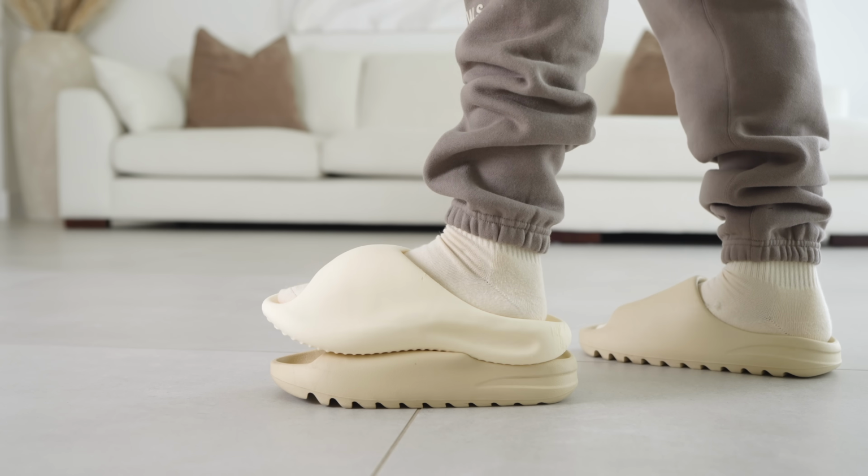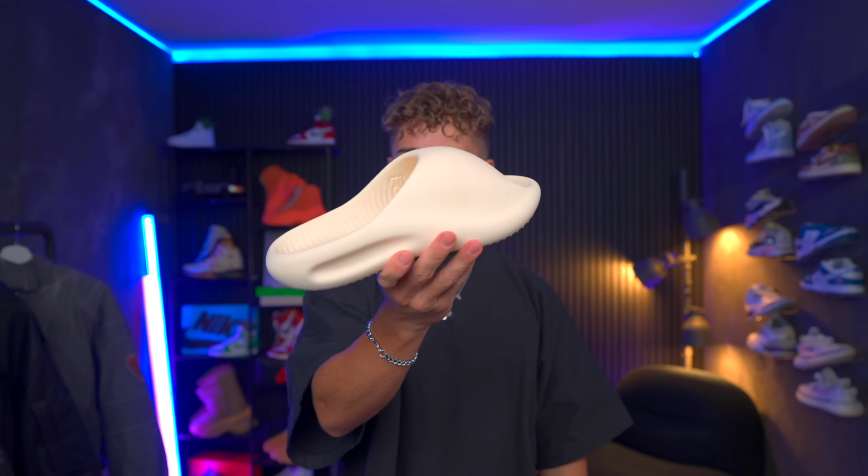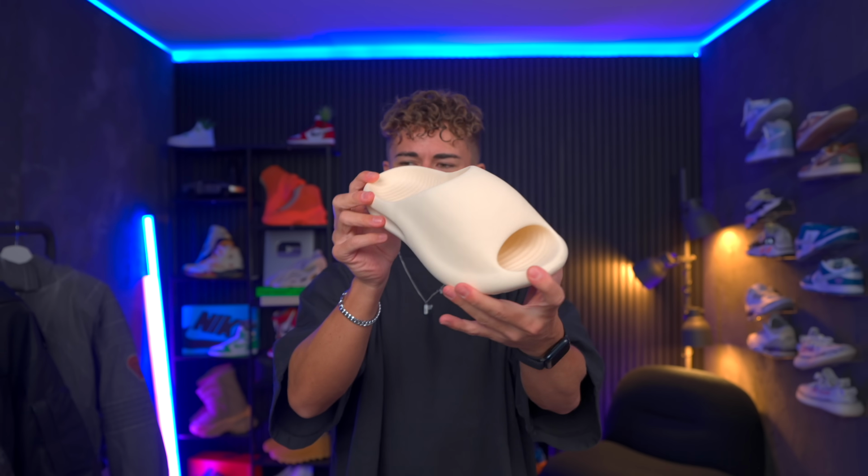But these ones have definitely replaced my Yeezy slides in terms of what slides I'm wearing. So yeah, Zellerfeld, you've done a great job with these things, and I just think they look super cool. They're literally a Yeezy slide 2.0.